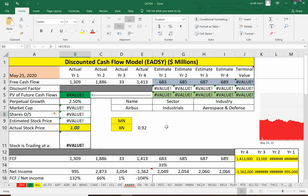Let's take a look at Airbus. Airbus is a large aircraft manufacturer. If you flew in the past, you probably flew on an Airbus or a Boeing, one of those two. Those are the two biggest. Now, we want to find out the intrinsic value of the company, and we do that by discounting the future free cash flows and then figuring out what that is in today's dollars.